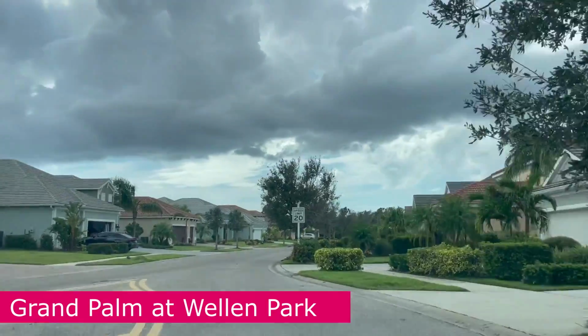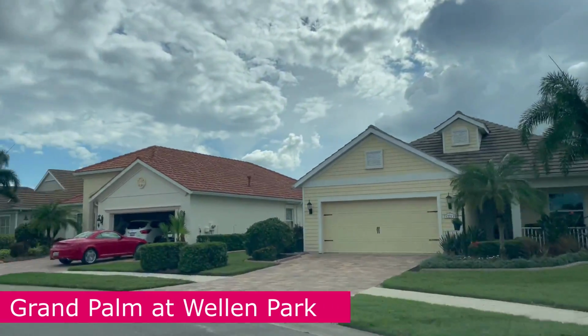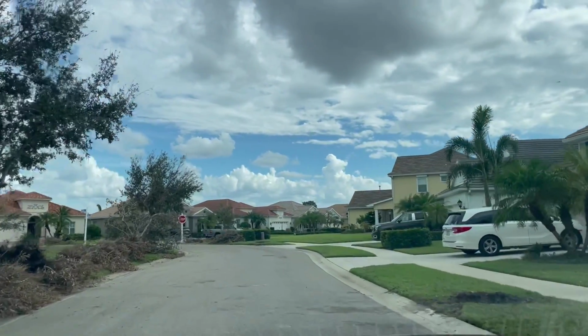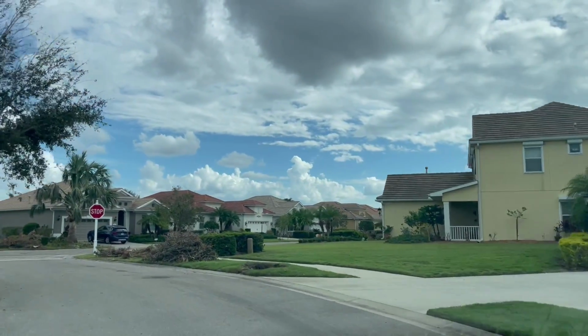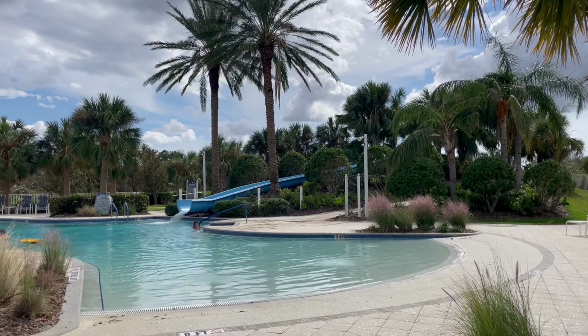Grand Palm also looked quite good because there are so many large trees and preserves throughout the neighborhood. There were a lot of areas with broken trees and debris. However, in just a couple of days, a lot of what we saw was already being cleaned up. And we saw crews out there, landscaping crews cleaning up trees and things like that. Roofs and homes looked good as well, and the amenities areas were all up and running and open.